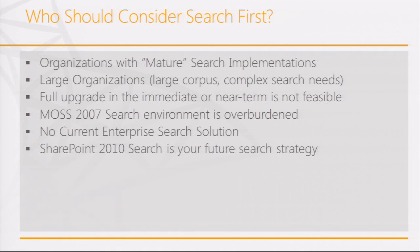Another, and we actually see this very frequently, especially in enterprise organizations, is where their 2007 search environment is very basic and overburdened. As they start to extend and roll in more content from other sources, it weighs down the resources available to your 2007 environment. This is an area where you can alleviate that pain point fairly easily and quickly. Or worse yet, because it's so overburdened you've turned it off, or because you don't have a search strategy in the first place, there are organizations out there that don't have an enterprise search solution.